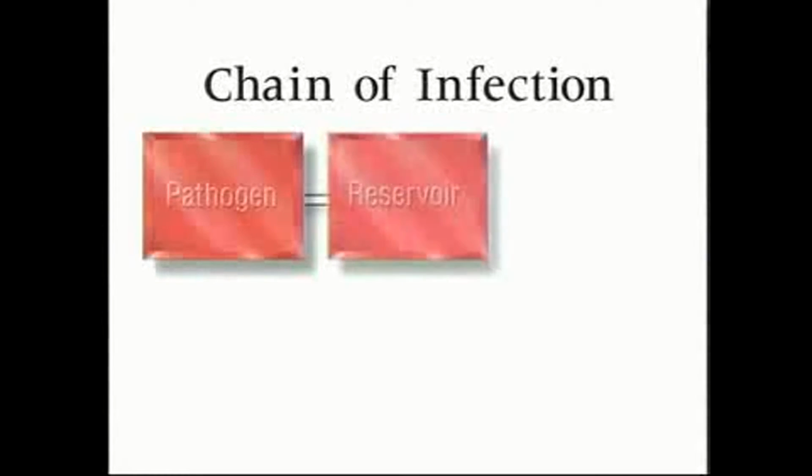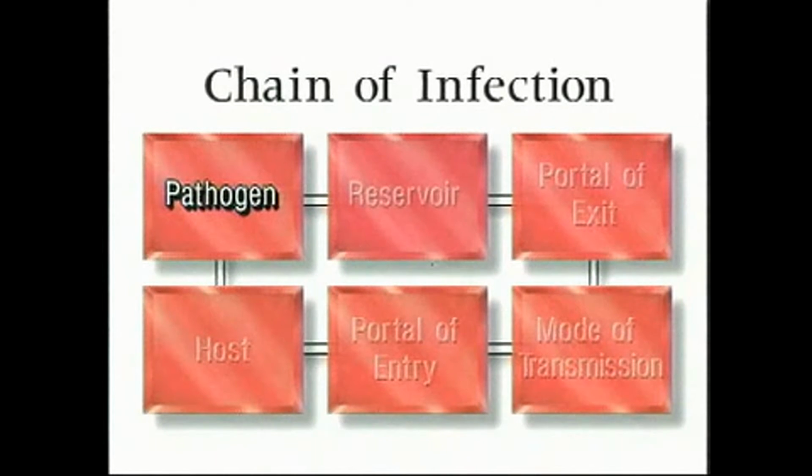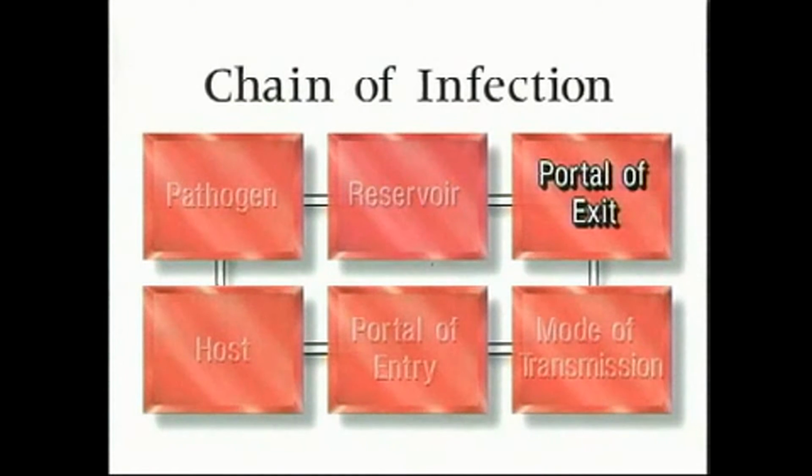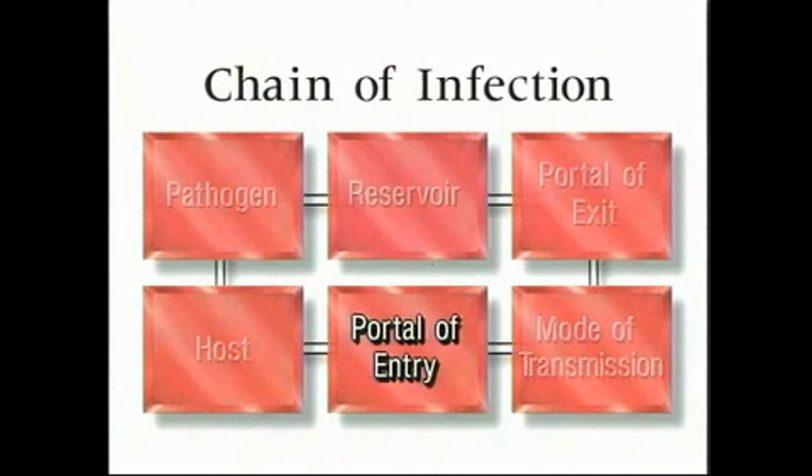The chain of infection serves as the conceptual framework for infection control efforts because it defines the circumstances necessary for transmission of infectious disease. The chain begins with the causative agent or pathogen. To cause an infection, the pathogen must have a reservoir or habitat which supports propagation of the species, a portal of exit from the reservoir, a mode of transmission to a host, a portal of entry into the new host's body, and a susceptible host.